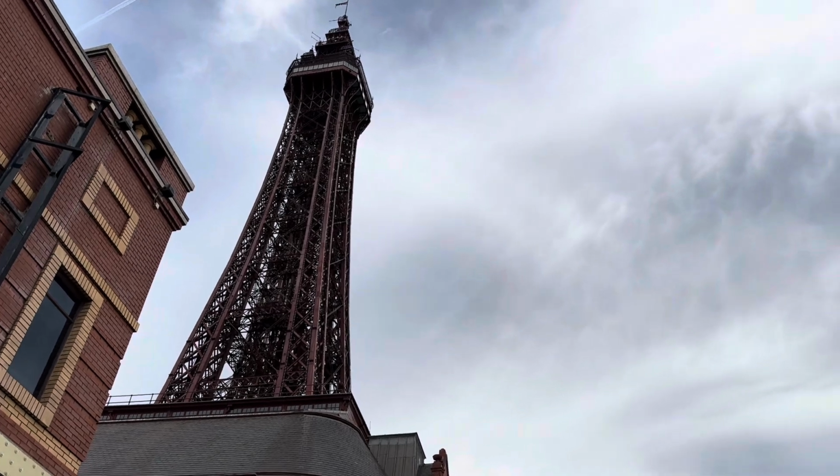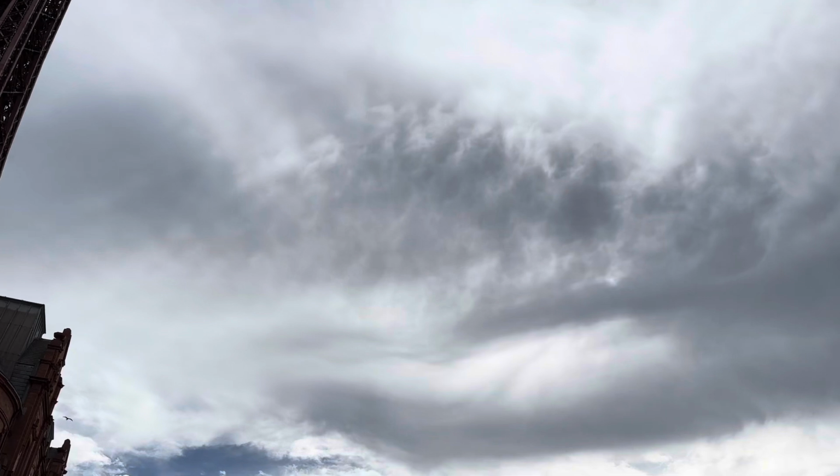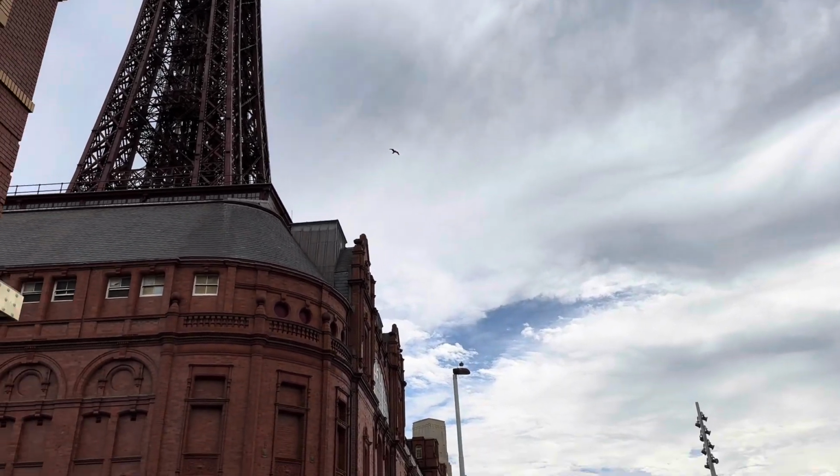Let's go see what we can see. So here we are. Sadly, it's just clouded over a little bit, which is a shame. The sun's still there, look, you can just see it at the back of that grey cloud. But I tell you something, it's ever so warm, it's lovely.